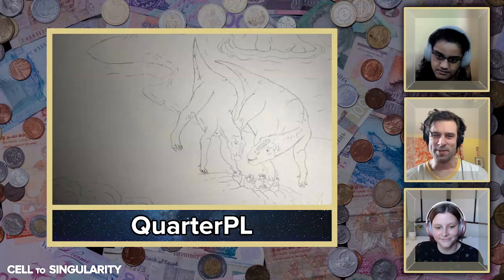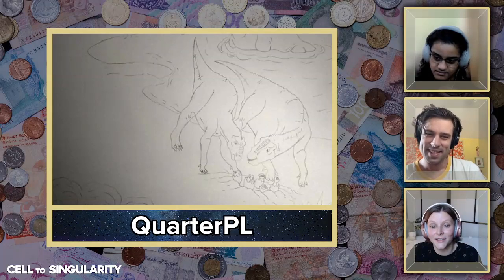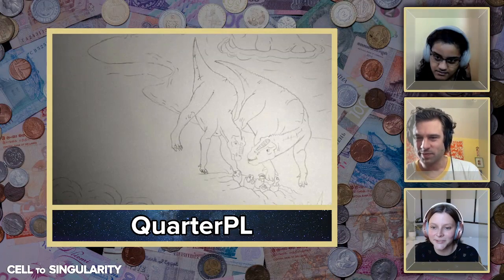Quarter PL is one of the mods in the, well, I guess not a mod, but they're always in the Discord. When they posted it, it was so light that we actually had to darken it up to see what was going on because we couldn't tell what was in the picture. And we're glad that we did because it was really good.